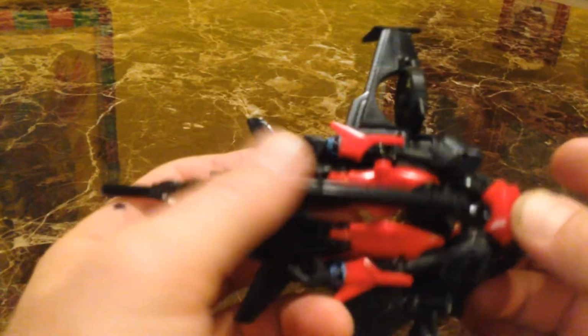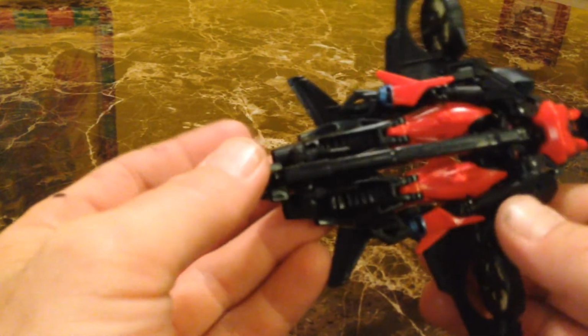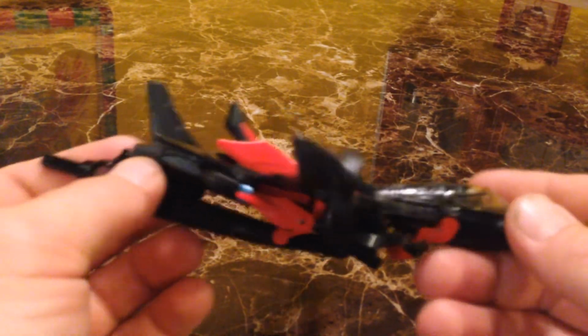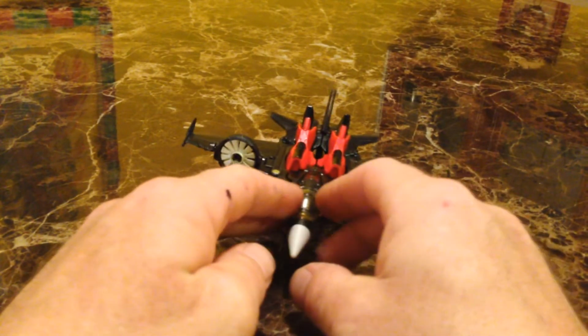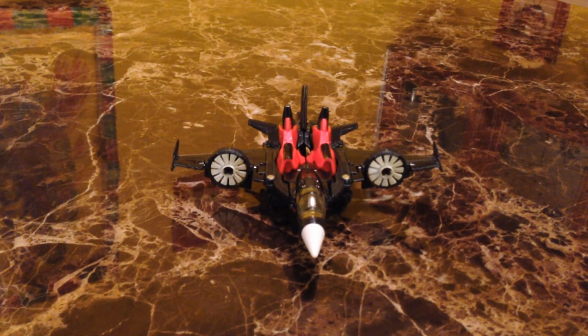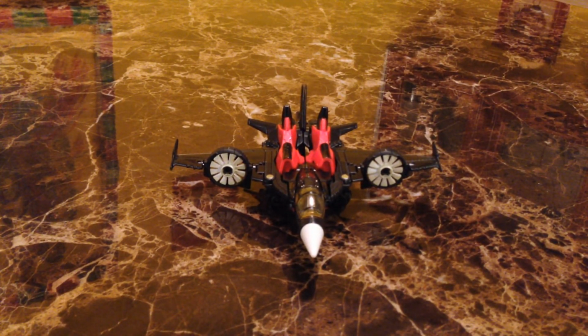And the robot mode is even sicker. I think it's cool. She's going to fit well in with my Chromia and my RC from Transformers Generations. So, there we have it. So, that's been the review / unboxing for Transformers Generations Windblade, the fan-built bot.